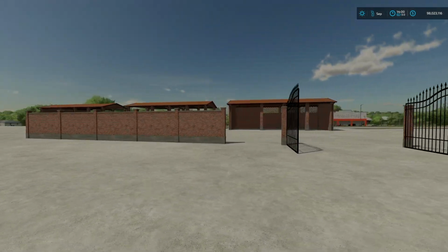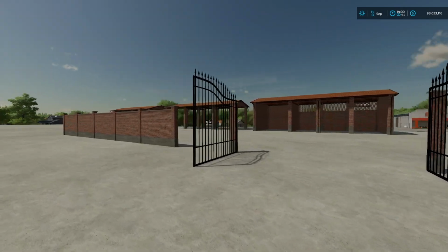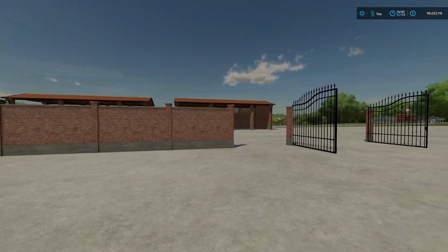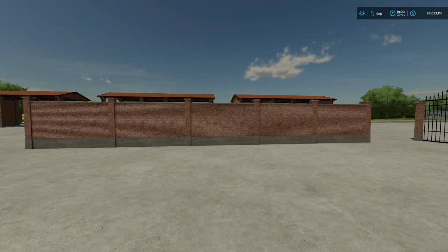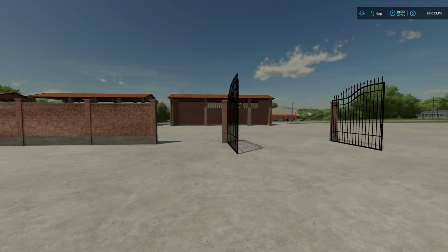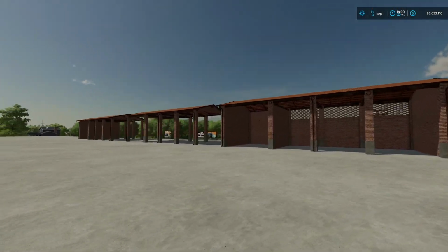I would say one of the biggest things about doing big maps and stuff like that, or even farm builds, is having things that match perfectly. And if you're like me, I like everything to match perfectly. So we've got a wall that builds us a fence, and we have a gate that works perfectly with that fence. So very cool. Check them out.